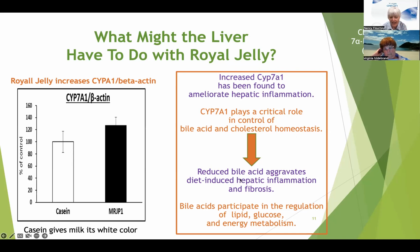what are the effects of that? If you have too little bile acid, it aggravates hepatic inflammation and fibrosis, and that's diet-induced hepatic inflammation. Also the bile acids participate in the regulation of lipids, that's fats, and glucose, and they participate in energy metabolism. So there's a connection between royal jelly and the proper functioning of our bodies and our digestive system.